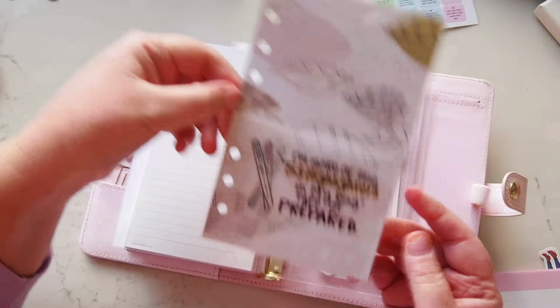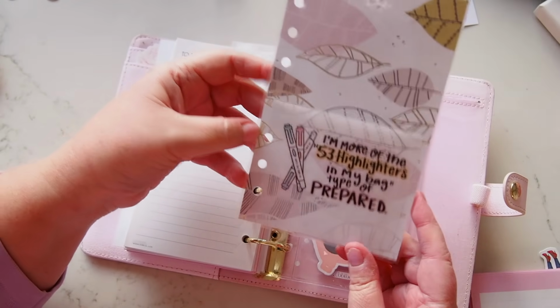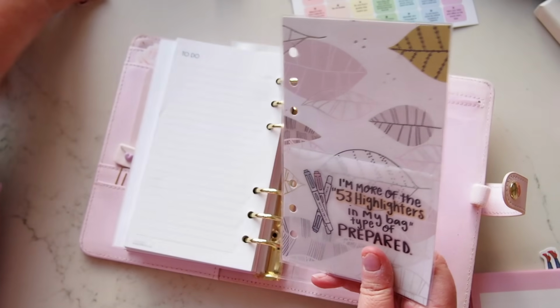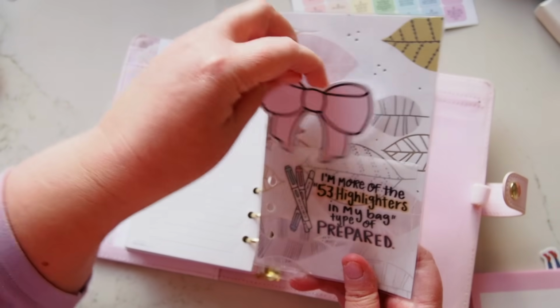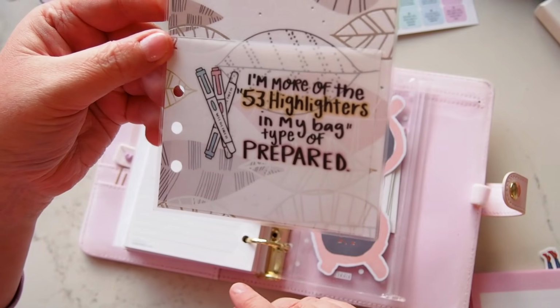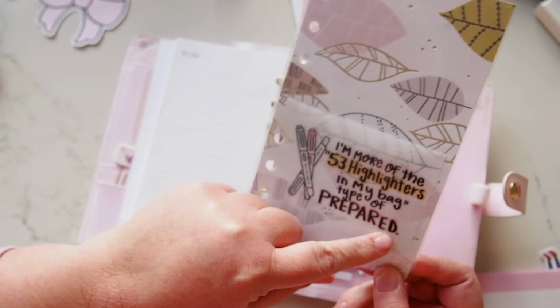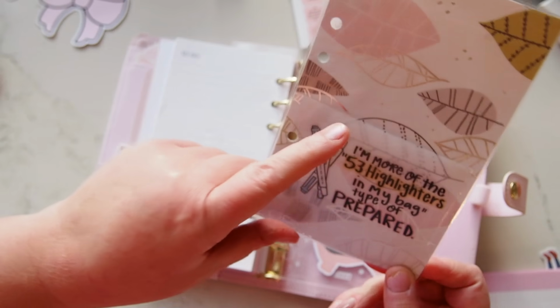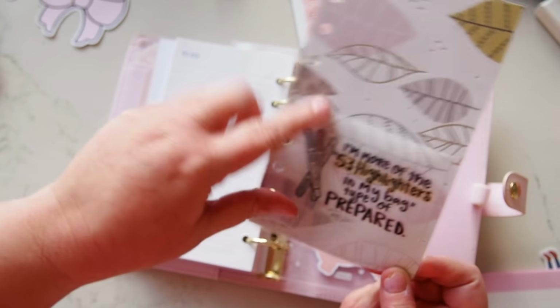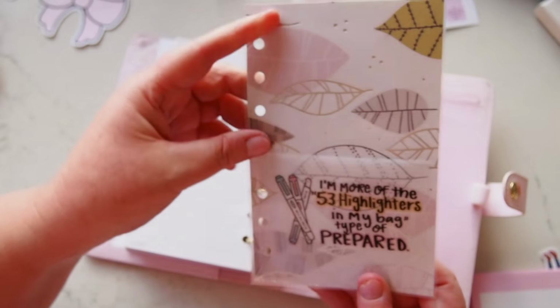Okay, so I have this page lifter that I made. It's also a pocket. I'll show you, this bow can go in here. And it has the, I'm more of a 53 highlighters in my bag type of prepared. So that's a printable from Make a Do a Mama, and I've just printed it on vellum and then made a little vellum pocket for here.